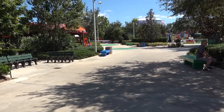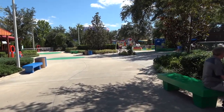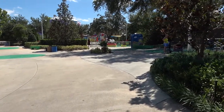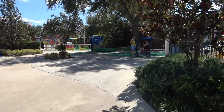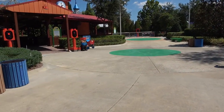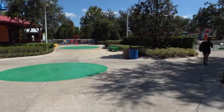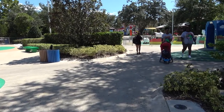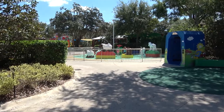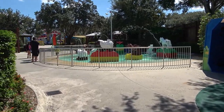If you have young kids, especially if they're really into Legos, they'll really, really love this park. But anyways, just wanted to give you a little look at this. You can hear the country music, bluegrass going on. It's a pretty good little vibe. Got a little train over here. They do have a little splash area over here too, which is cool. I do like the little splash area for the kiddos. That's always a fun time.